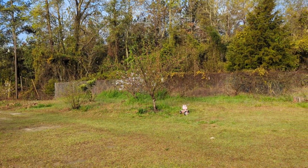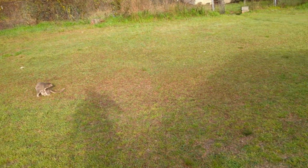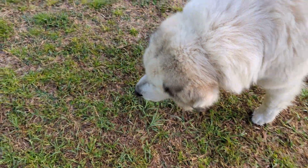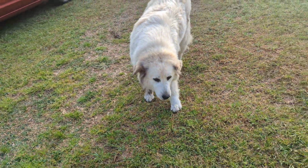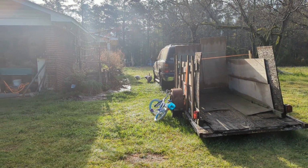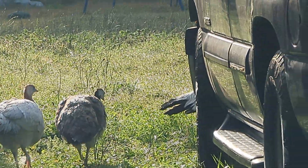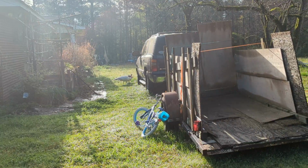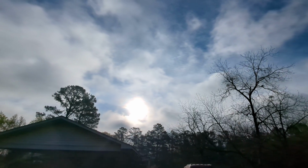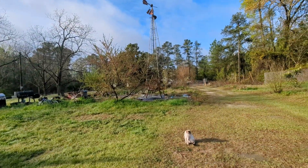Okay, it's a beautiful day here on the farm. Cats are moving around and the dogs are here as well, having a good time in the morning hours. The peacocks are also roaming around. Those are the female peacocks. The sun is coming out, you see? The beautiful sun is coming out. Yeah, such a beautiful day.